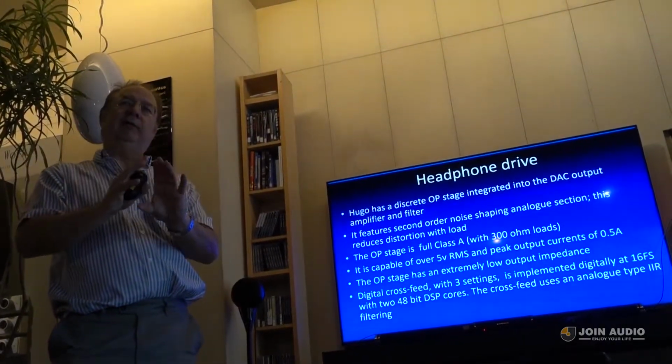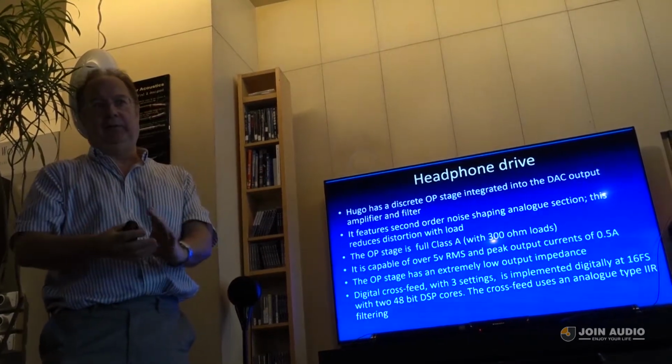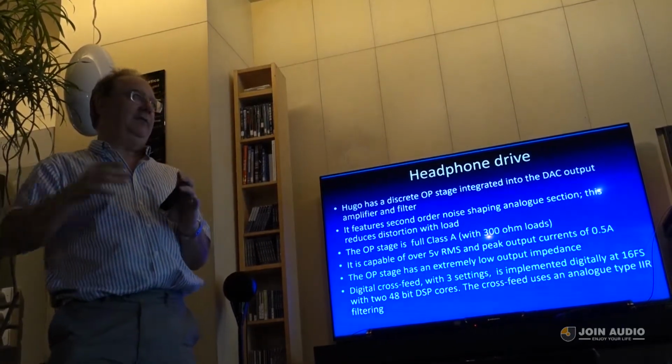What I've also done is improve the output power, the output current as well. So this means that when you have difficult to drive headphones, when you plug them in, the sound doesn't change. It doesn't harden up. It sounds the same with easy headphones.